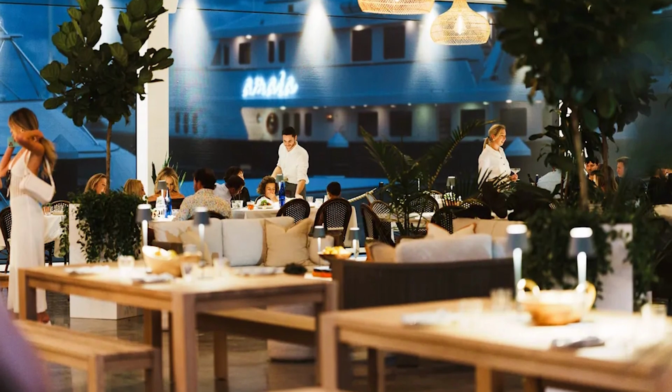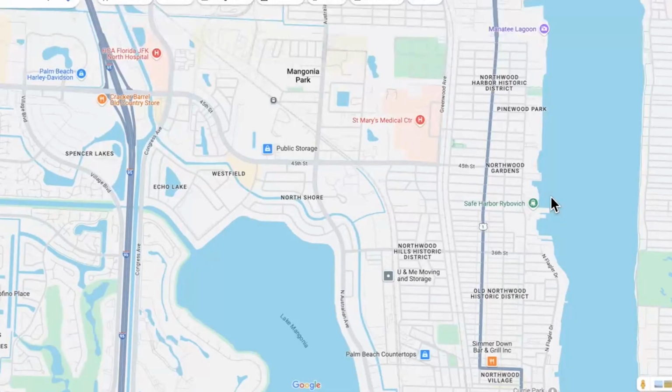It's the Caniglio family who also has Bradley's down on the waterfront downtown. And they have Cucina in Palm Beach. It was the original Bradley's that was in Palm Beach. So it's long in their family. Mrs. Caniglio was the mayor of Palm Beach. So that's gone in there at Safe Harbor.